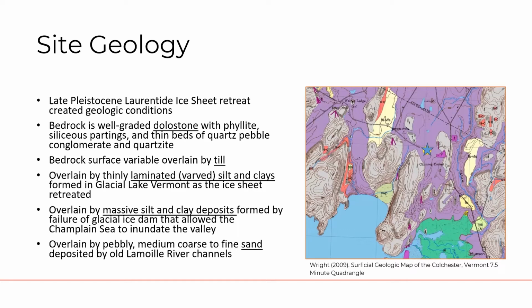And then above that, massive silt and clay deposits formed by a glacial ice dam failure when the Champlain Sea inundated the valley. And then above that, we would have some fine sands deposited by the Lamoille River channels. These are historic, and so that would be alluvium. And so we took this into consideration when we were planning our subsurface investigations.